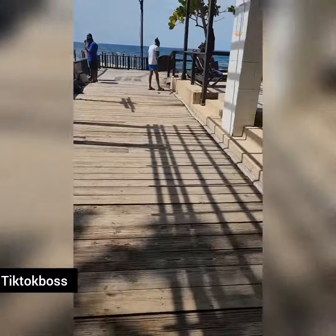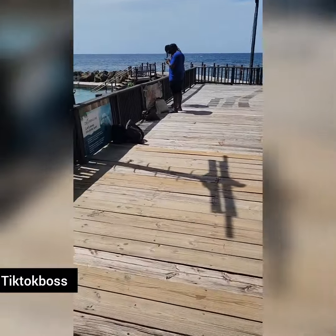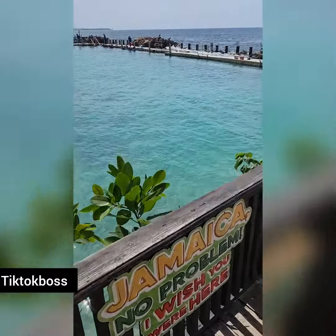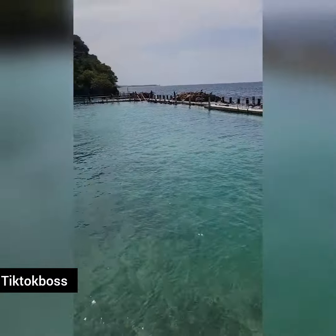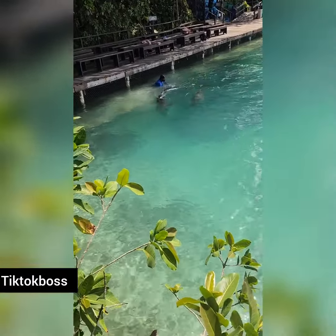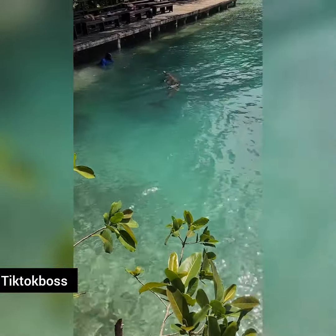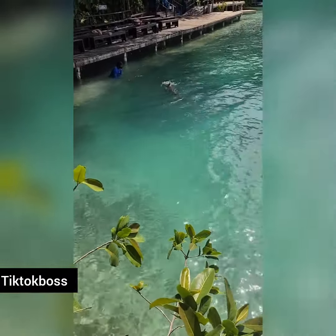Alright, so this end doesn't have much. You only have the pool on this end, to watch dolphins or to watch other people interact with them. Generally, you tour them for yourself. Wow. Second time I see them in real life.